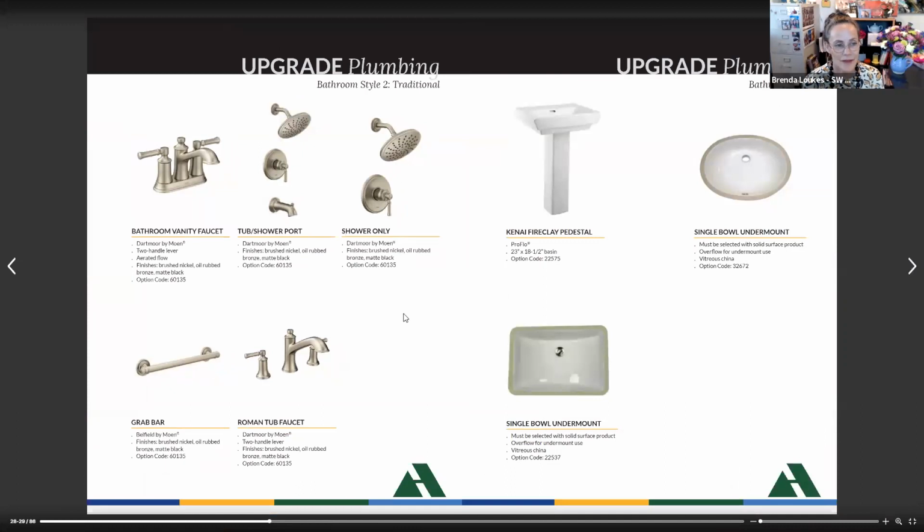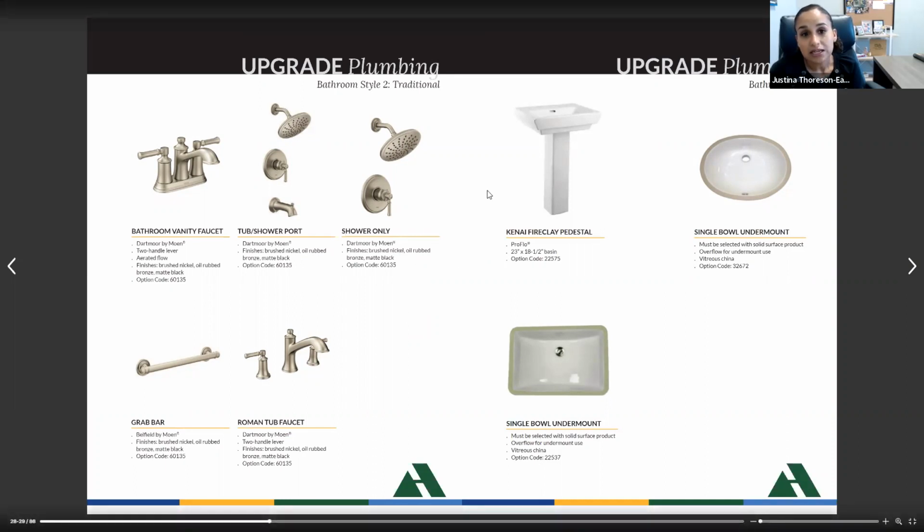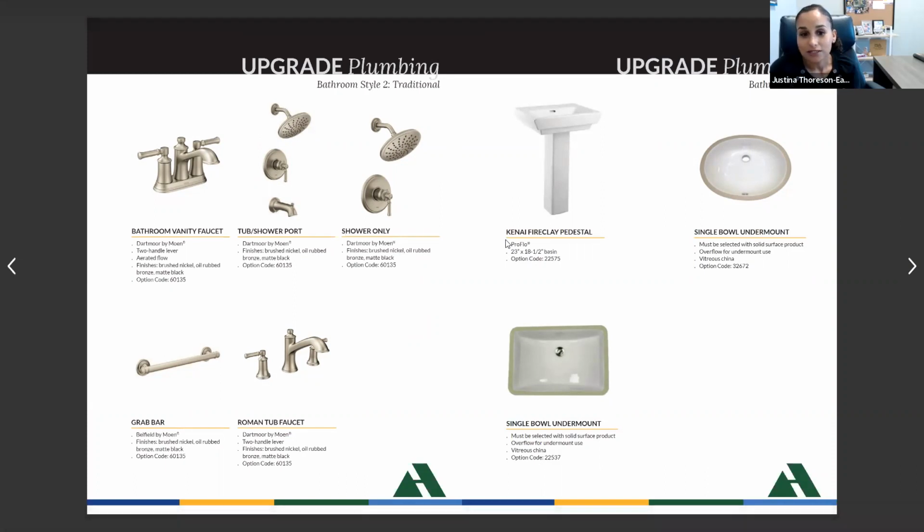Yeah. And they're all above builder grade. Yes, they all come from Moen, but they're above builder grade Moen faucets. So they're really great quality, though. They will last the lifetime of your home. This is going to be the traditional looking option, and that comes in matte black, oil rubbed bronze, or brushed nickel. So you have a lot of color options for that.